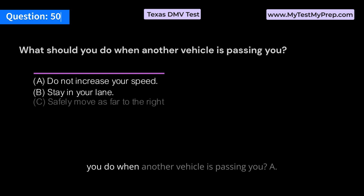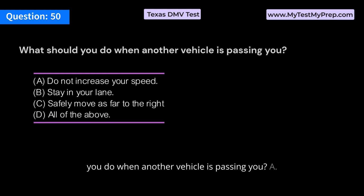What should you do when another vehicle is passing you? A. Do not increase your speed. B. Stay in your lane. C. Safely move as far to the right. D. All of the above. Answer, D. All of the above.